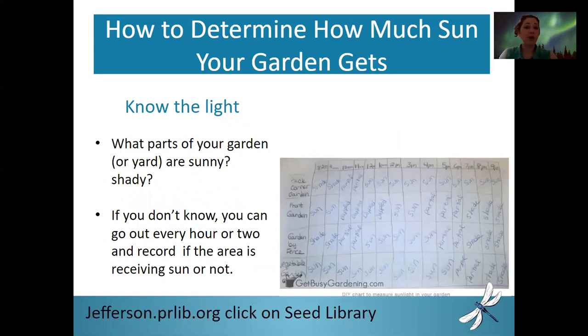So if you want to know what parts of your yard or your garden are sunny and shady, you can keep track by creating your own chart. Just mark on there what part of your yard you're keeping track of, and then just track the sun throughout the day. And then you'll know if that area is going to have enough sunlight for your plants.